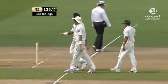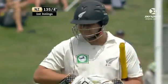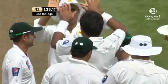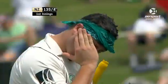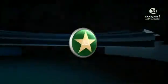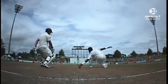Oh, that's just downright bad luck for all concerned. Guptill throws his bat on the ground. It's not his fault. It's just one of those things that happens in cricket, and Jesse Ryder was so far down, he had no chance of getting back. Oh, this is cruel. It really is. Ryder doing what he should do, backing up.